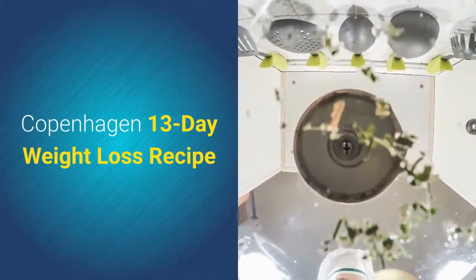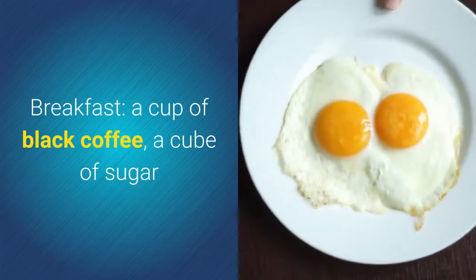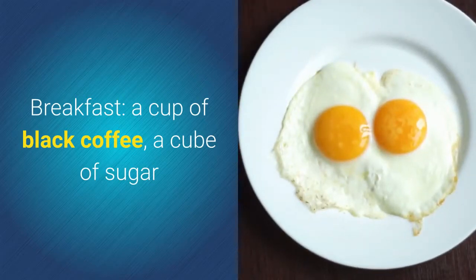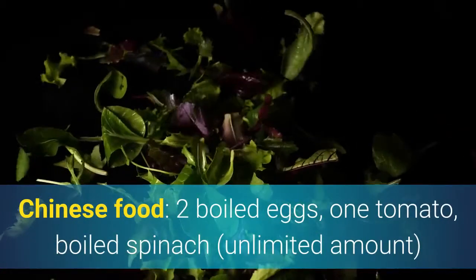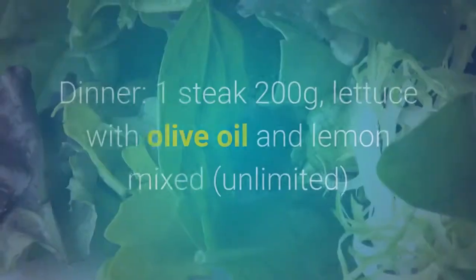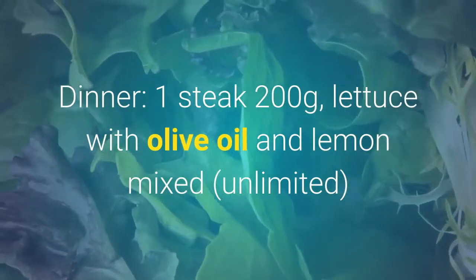Copenhagen 13-day weight loss recipe. First day, 8th day. Breakfast: a cup of black coffee, a cube of sugar. Lunch: 2 boiled eggs, 1 tomato, boiled spinach, unlimited amount. Dinner: 1 steak, 200 grams, lettuce with olive oil and lemon mixed, unlimited.